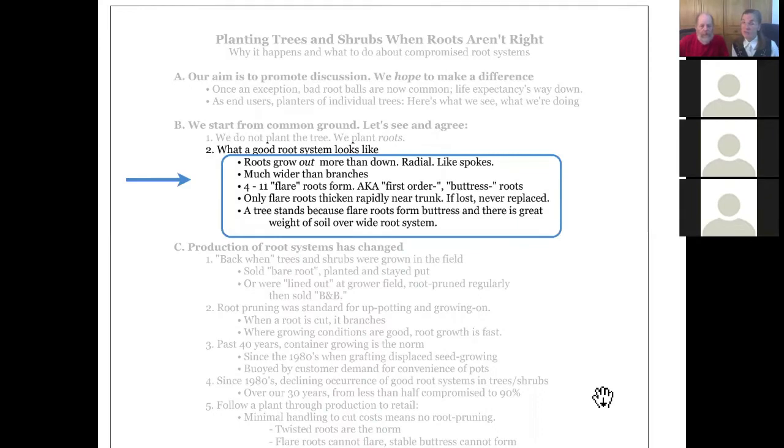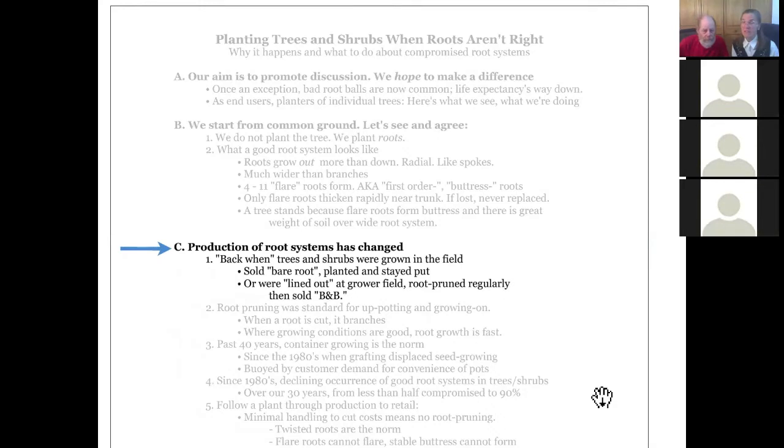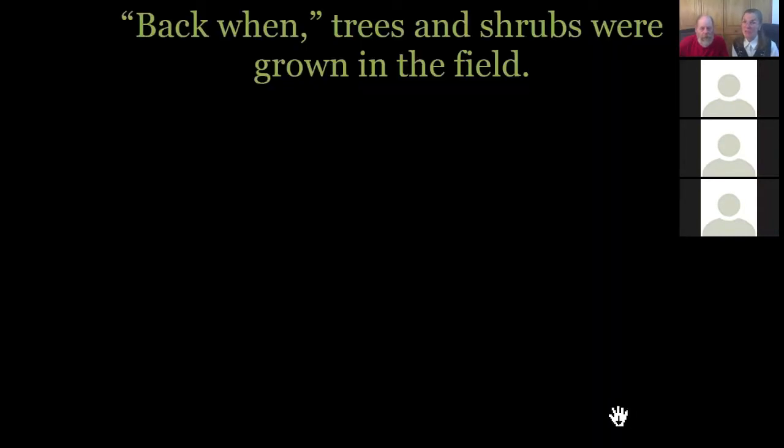So that's where we've just been, is what the root system looks like. And you might have to just give it to us for now based on those pictures or take a look in those books, but that's the way they are. Now we need to look at how production of root systems has changed.